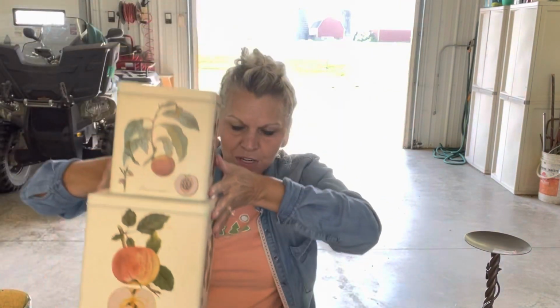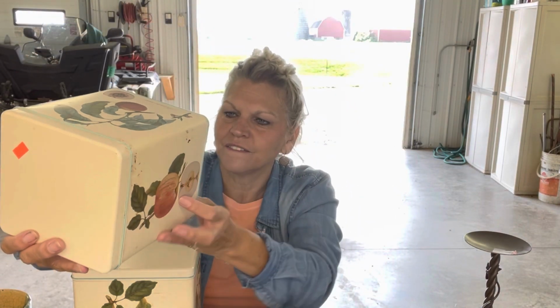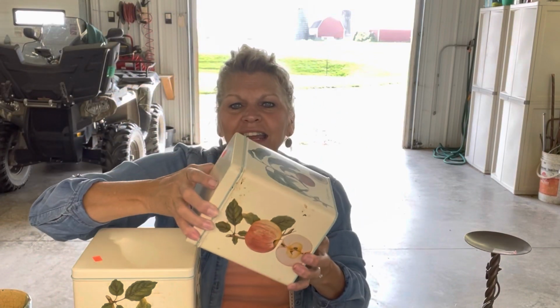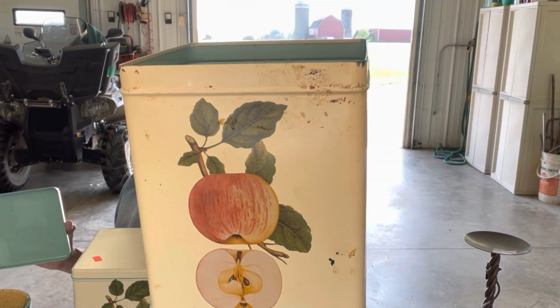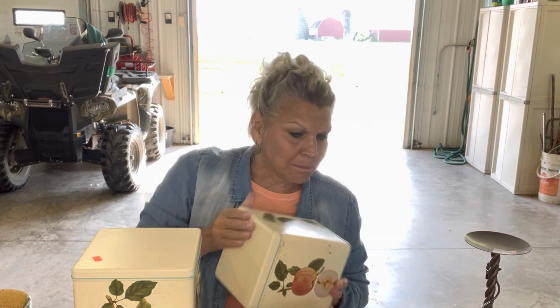I have 2 cottagecore canisters. These are Vincenzo International Corporation, made in Japan. And the inside, this one, the inside's got a little bit of wear to it. It's got some grittiness going on there. I'll wash it up, see what I can get rid of. Like on the outside there, I'm not sure if that is missing paint or if that's just grime. The bigger one is in really good condition.